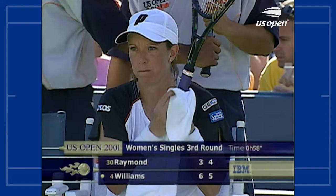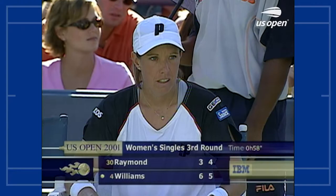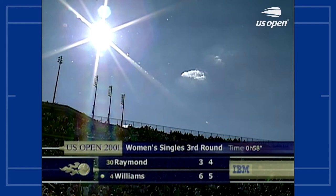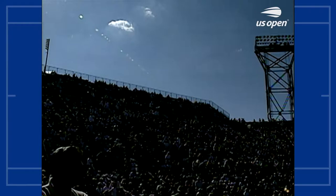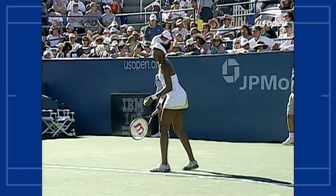Well, you called it so well, Joel. She came in on the 15-30 point. She did everything she needed to do, and Venus Williams was just better, hit a better passing shot up the line. Venus Williams now serving for the match, and as you could see from that crowd shot, the Louis Armstrong Stadium is jammed.